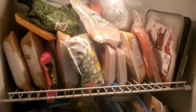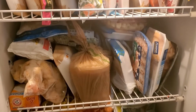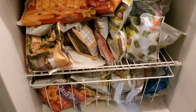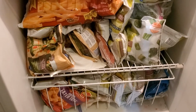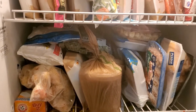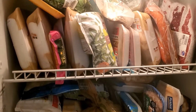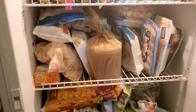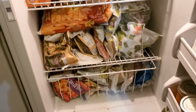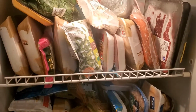Well, we're out in the garage, and this is the freezer, and as you can see, it is packed. I caught Kroger's sale on 10 for 10 for freezer vegetables and items. I was able to get meat and just kind of made sure I had those things I needed in my freezer. Doesn't necessarily look pretty, but you know what? By the end of the month, we'll be able to see daylight. So, there it is, guys.